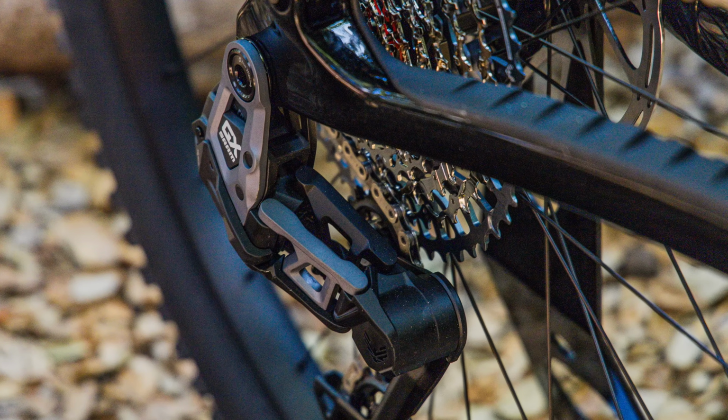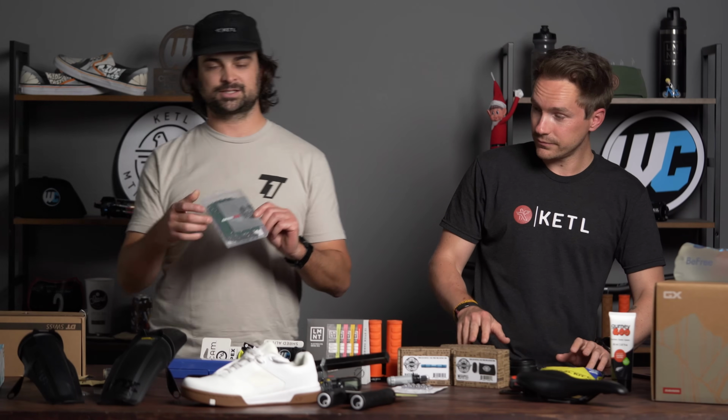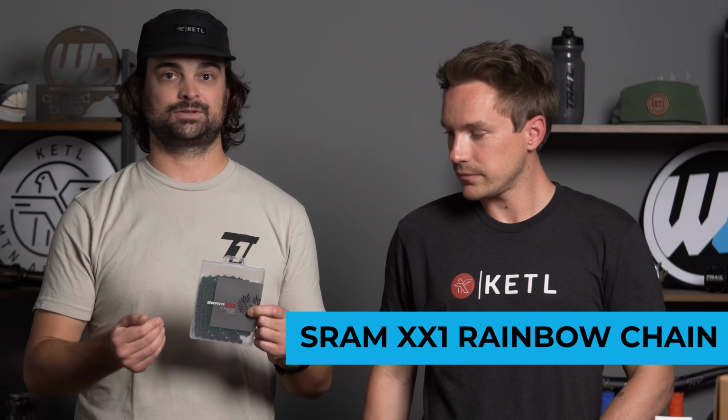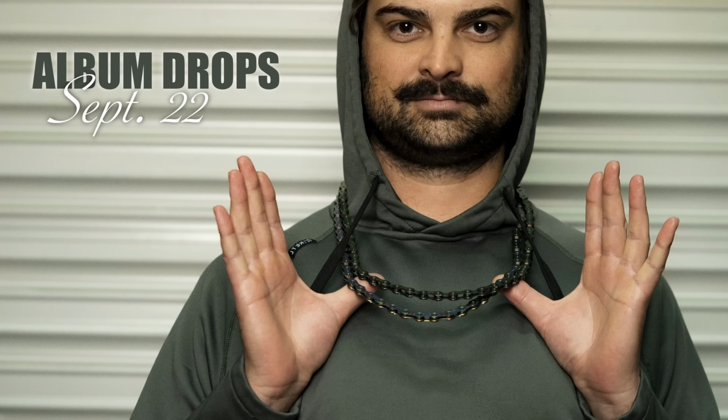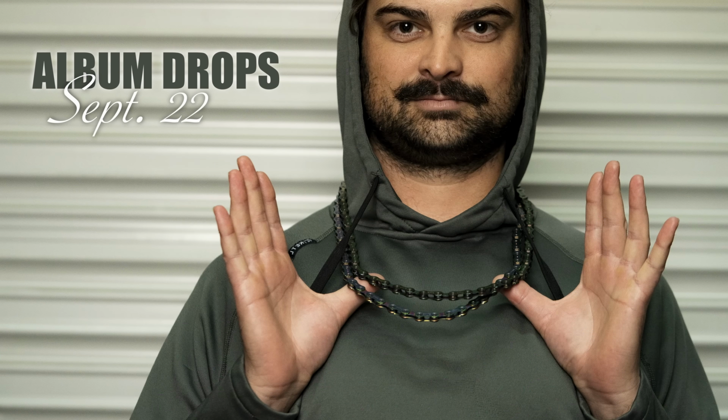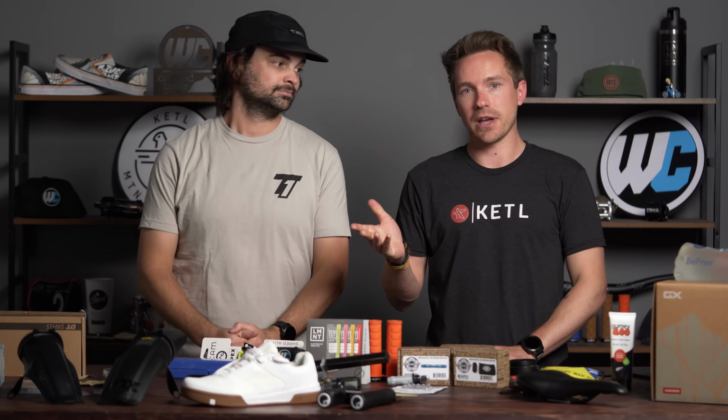Speaking of SRAM, another extremely popular product, the XX1 Rainbow Chain. Excellent way to just add a super nice high quality chain to your bike and a bunch of style. Rainbow/oil slick, fits on all SRAM 12-speed drivetrains, not including transmission. But if you have a SRAM 12-speed drivetrain, those things look absolutely awesome.